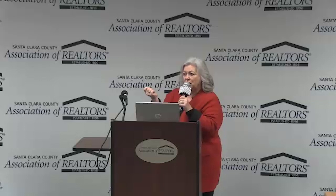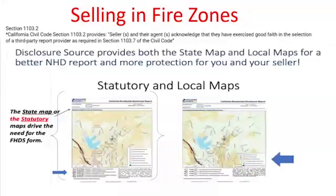Do you remember? It's been about 6 years ago. This was an advisory as well. It had a box that you could check as an advisory. It is not an advisory anymore. And your seller will not provide this if they are not legally obligated to. Because, and you're going to see why, if the parcel does not fall in a high or very high severity zone on the state or statutory map, your seller will not be required to provide the FHDS.